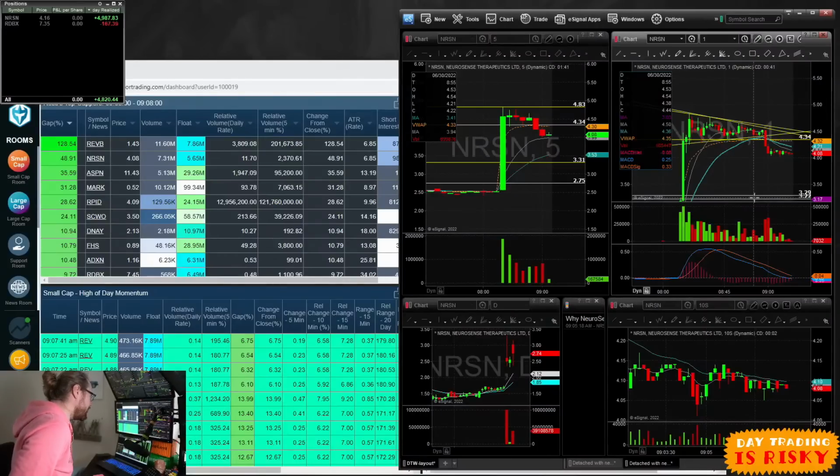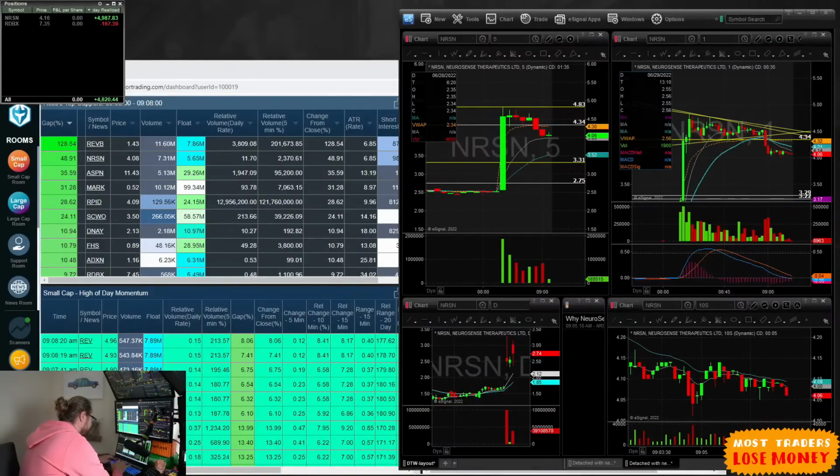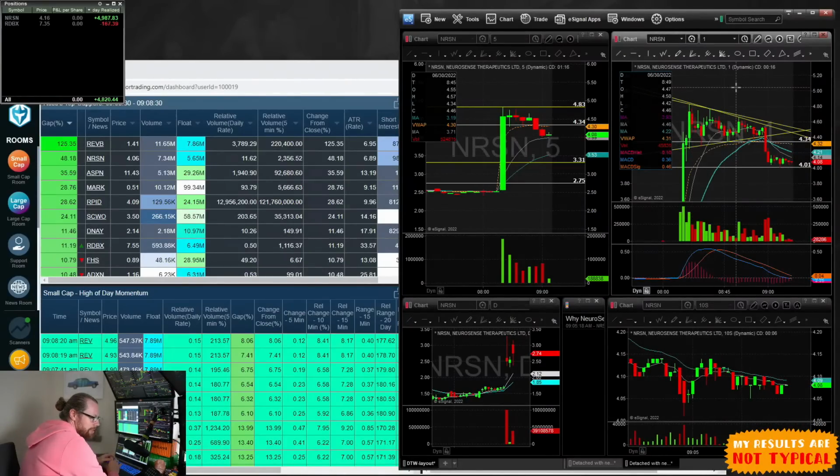So right now, NRSN is below VWAP, but it's still holding up at 40+%, almost 50% on the day, which is pretty good, 48%. So we'll see how it does as the day goes on. Right now, this is a pretty classic bear flag, a drop and sideways consolidation. Some people might buy for a curl back to VWAP, but you've got the wind against you by taking that kind of trade.